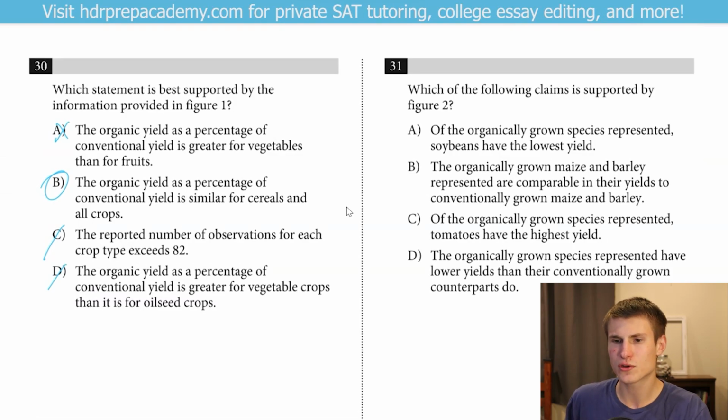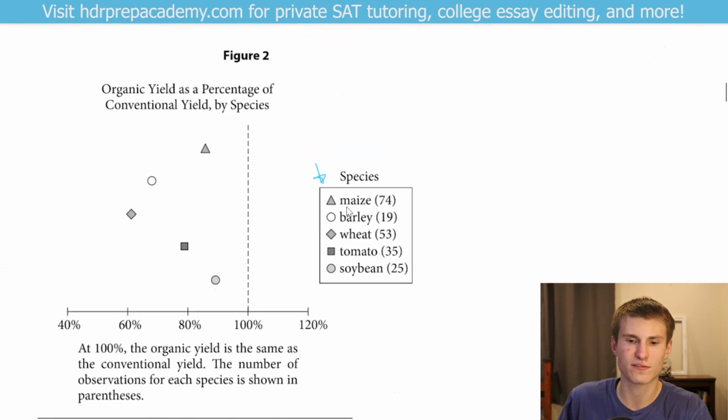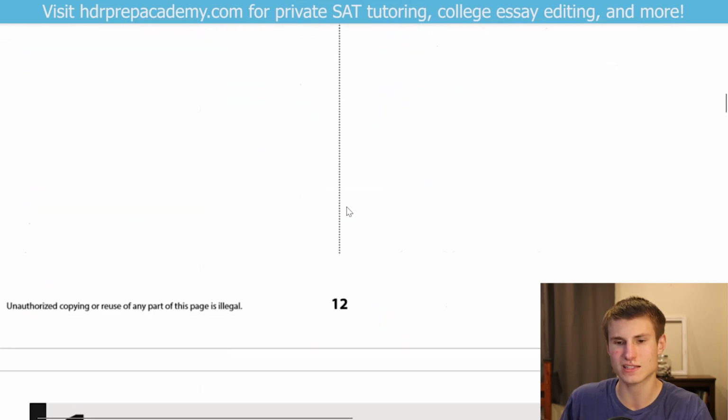So we have option A. Of the organically grown species represented, soybeans have the lowest yield. We'll see if that's true. In that case, soybeans would have to be the furthest to the left. We see soybeans are not the furthest to the left. They're pretty much the furthest to the right. So we know A is incorrect.